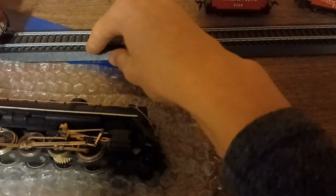But let me push these back, and I'll put this Pennsylvania back on the rail. And I don't want to do damage to this unit, and I have a video coming up with this unit too.